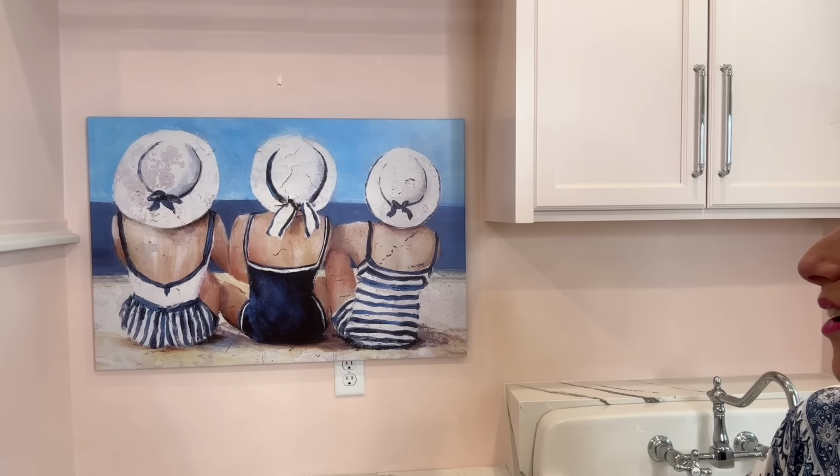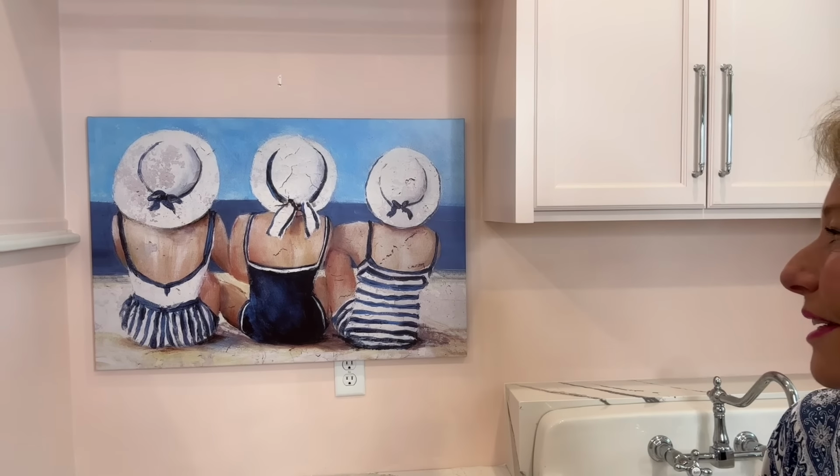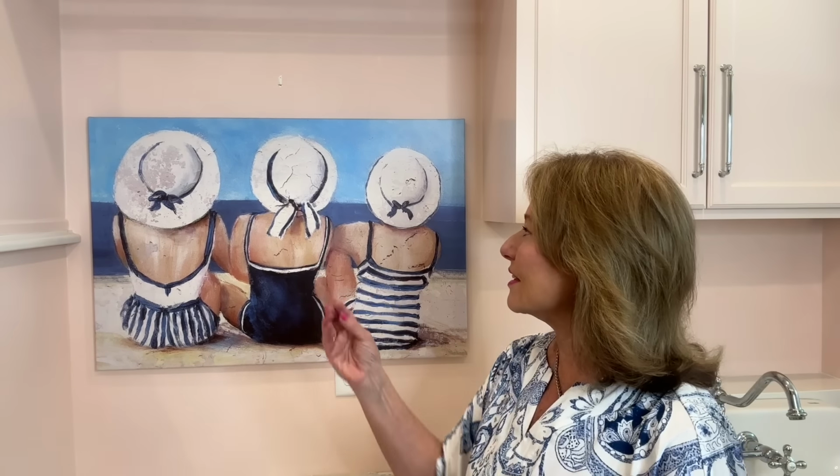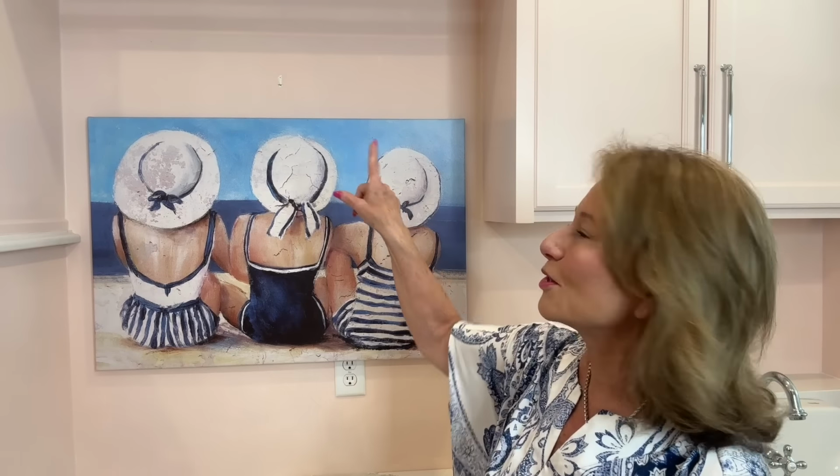Ta-da! So I absolutely loved it. They are in vintage. I mean, even I don't know how, I'll get close up later, but it's a distressed canvas, so it makes it look very old as well. I do have to touch up the paint up there, but all right. So let's decorate down here.